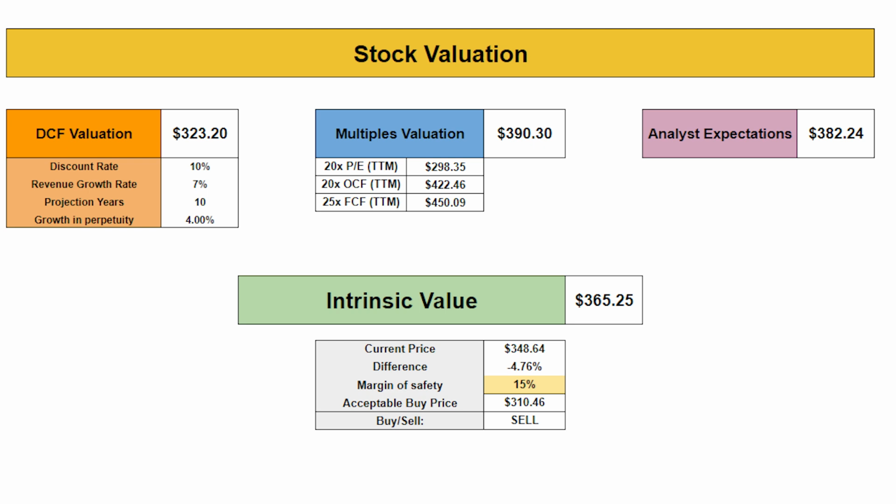The first method is conducting a discounted cash flow analysis. By using a discount rate of 10%, a revenue growth rate of 7% for 10 years, and a perpetuity growth rate of 4%, we get a fair value of $323. Secondly, using a multiples valuation of 20 times trailing 12 months price to earnings, operating cash flow, and 25 times free cash flow, we get a fair value of $390. Thirdly, the analyst target price is $382.